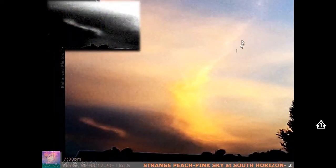I couldn't really get too much on this thing, but this thing starts to look interesting, so we're going up here, taking a look in a slightly different format to see what that could be. That's no cloud that I know. If you know of a cloud that does that, let me know the name of it in the section below and where you've seen it.